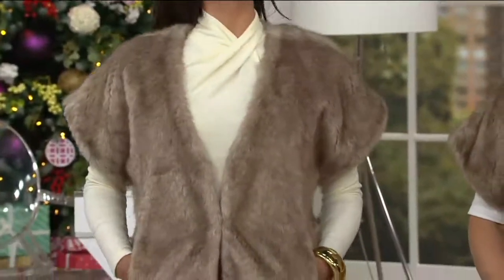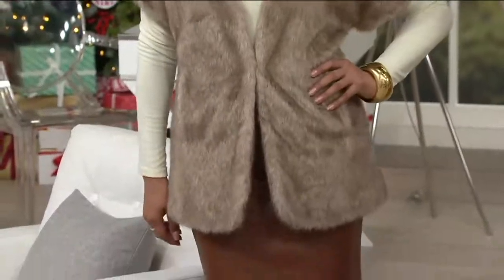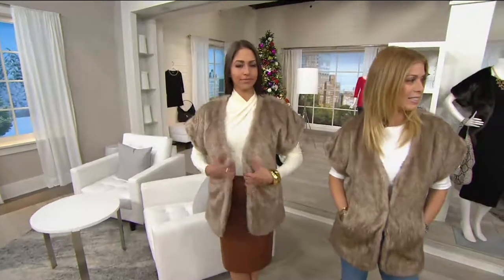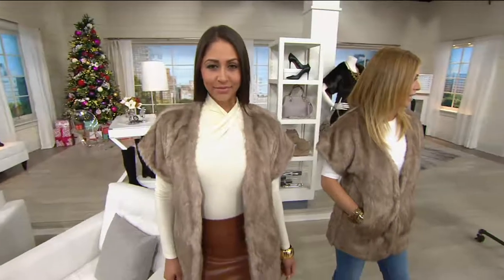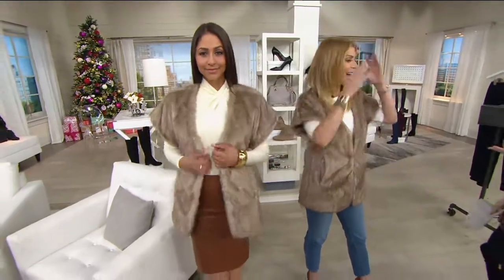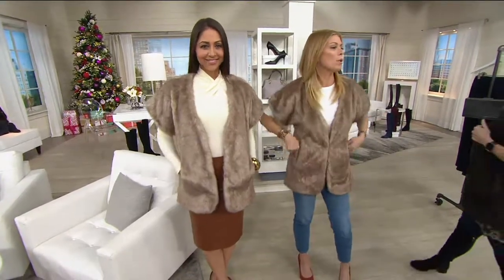Remember how we led into this? I asked you what statement piece you would get. I feel like every season, I like to get one wow piece. Sometimes it's a handbag, sometimes it's a pair of shoes. In this case, I feel like it makes even more sense because the handbag and the shoes, you're not wearing all the time. This could be that signature topper that you wear with everything. I always say that too, like diamond earrings, a watch, a leather handbag, a vest.